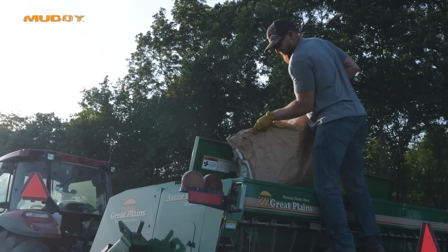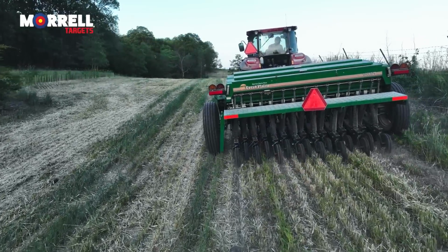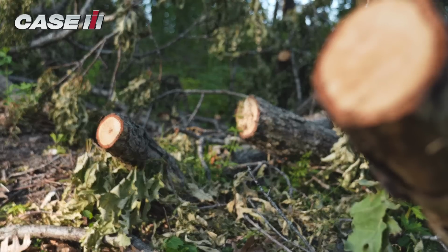I got some plans for some native seeding that we're going to be doing, some timber stand improvement for sure. A lot of those are going to be off-season driven, but also it's going to come right into hunting season this upcoming year. So really looking forward to bringing that to everybody.